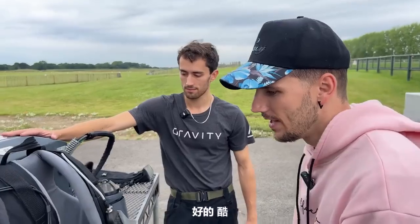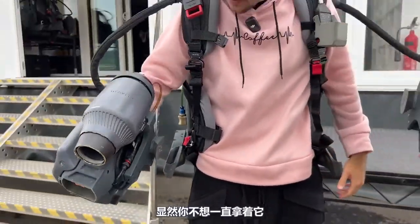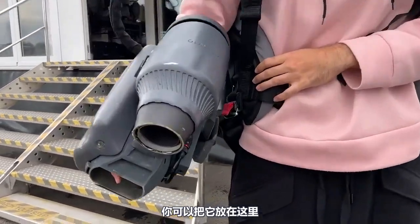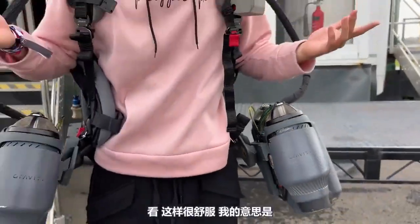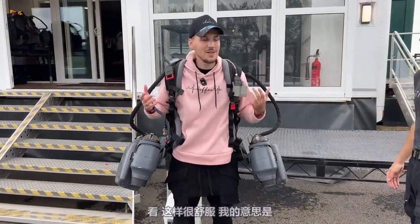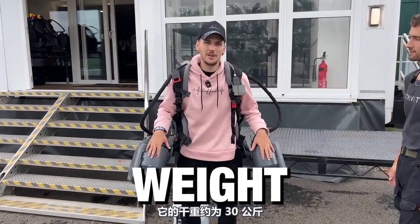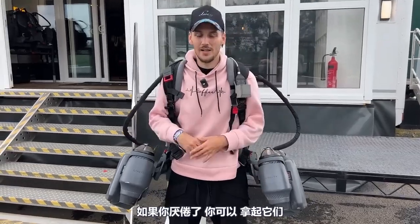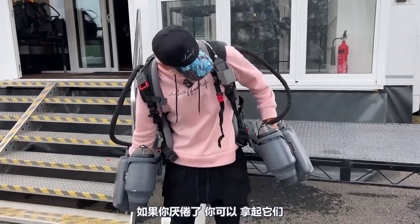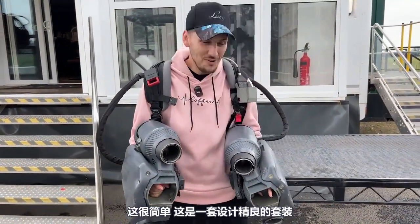Okay, cool. And one feature that I really like about this is that obviously you don't want to hold this all the time. You can just put that right in there and then just leave it. Look at that. It's comfortable. The thing is that it changes the weight. This is about 30 kilos dry weight. When you have all the fuel inside, it's about 40 kilos. And if you get tired of holding it like this, you can just pick them up, kind of distribute the weight. It's nice. Easy. It's a very well-designed suit.